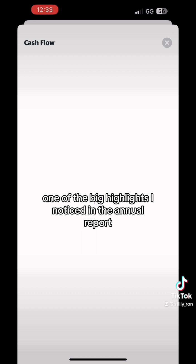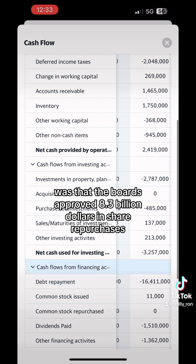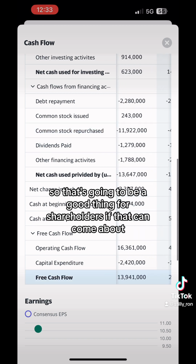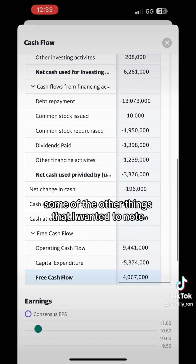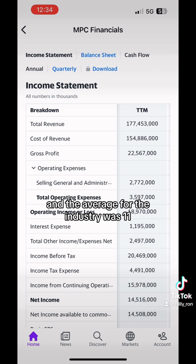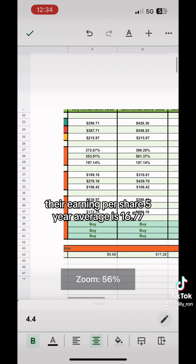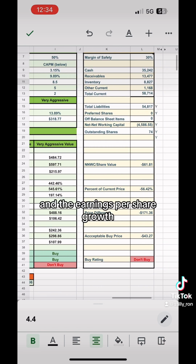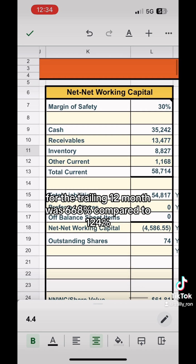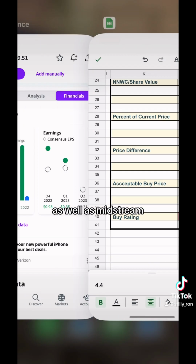One of the big highlights I noticed in the annual report was that the board's approved $8.3 billion in share repurchases. So that's going to be a good thing for shareholders if that can come about. Some of the other things I wanted to note was that the earnings per share was $33 a share, and the average for the industry was 11. Their earnings per share 5-year average is 16.77, whereas the industry was 22, and their earnings per share growth for the trailing 12 months was 668% compared to 124%.